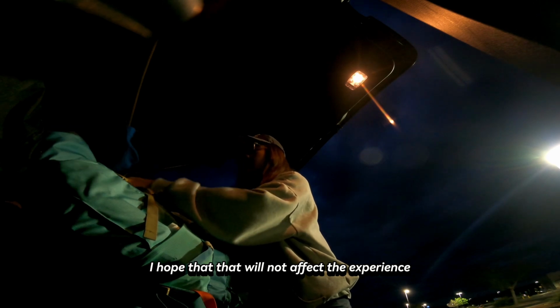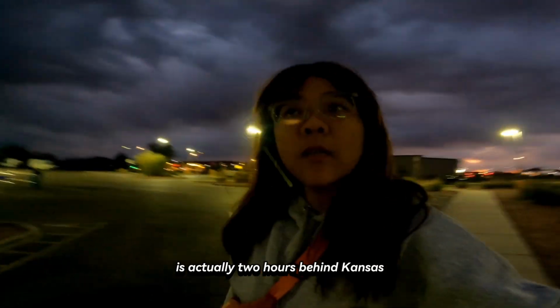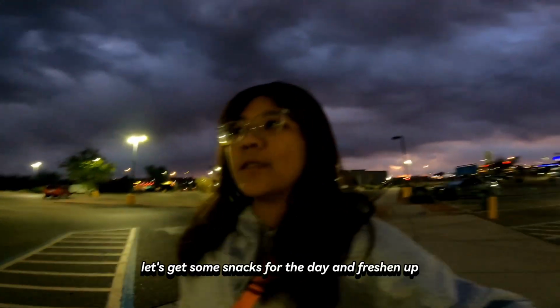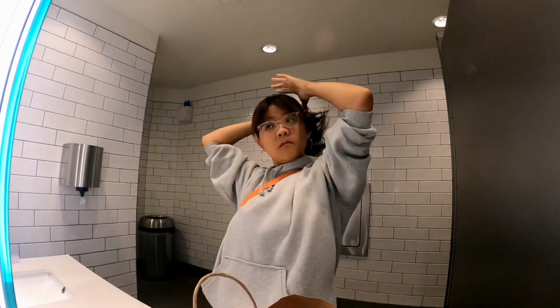It's apparently going to be a cloudy day today. I hope that will not affect the experience. So a note to self is that Page, Arizona is actually 2 hours behind Kansas. It's something I need to be aware of when making my way back so that I don't return the rental car late. But for now, let's get some snacks for the day and freshen up.